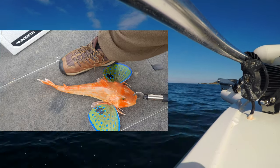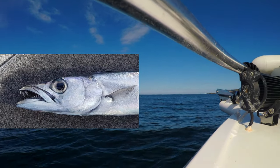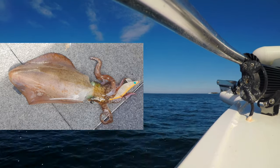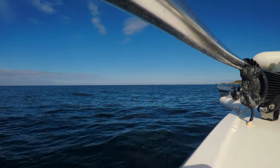All in all, I was pretty happy. I got 2 nannygai, 2 gurnard, 2 flathead, 2 barracuda, a grey morwong, 1 pike, 1 leatherjacket, and a squid. I hooked, but I didn't land the Port Jackson shark. So all in all, I did pretty well.